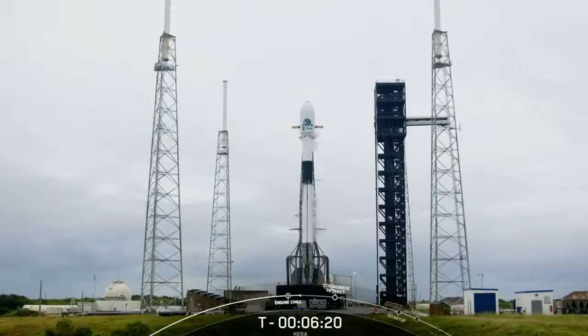Stage 1, RP1 load is complete. And there we're on time. Fuel load on the first stage is complete.